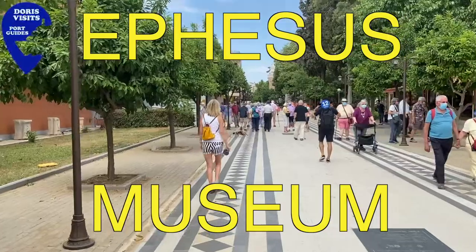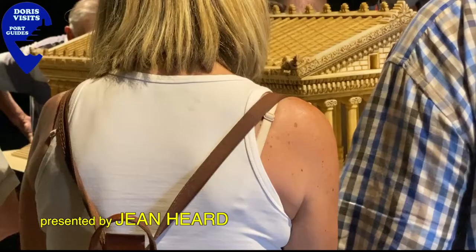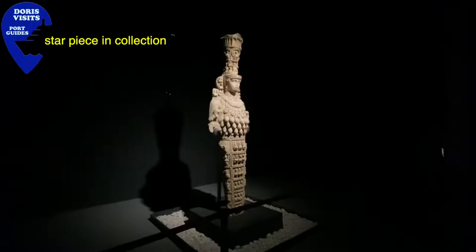This is the archaeological museum right by Ephesus. The star of the museum is the model of the Temple of Artemis. This is a statue of Artemis from the first century.